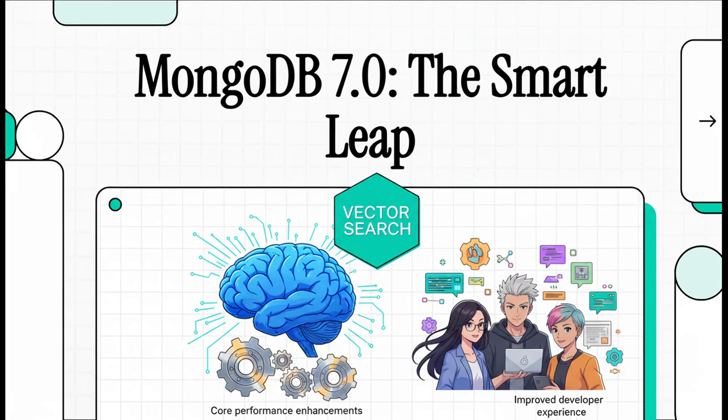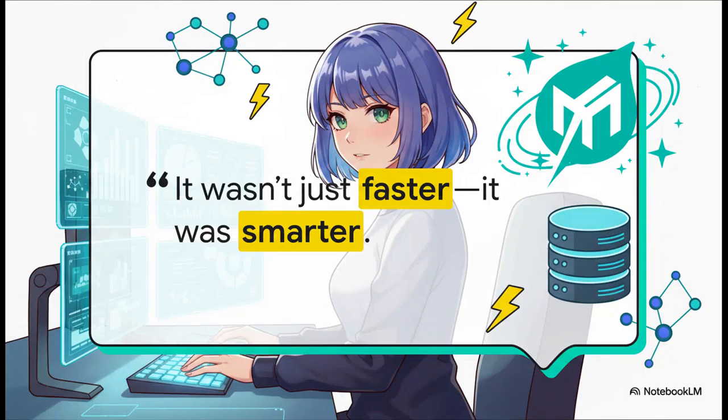All right, welcome back to Database History, where we dig into the evolution of the world's most influential databases. Today, we're jumping into a release that, honestly, was a fundamental shift in what a database could even be, MongoDB 7.0. When this dropped back in August 2023, it wasn't just an update, it was like MongoDB got a new brain. And this quote right here, it just nails the entire philosophy behind the 7.0 release.